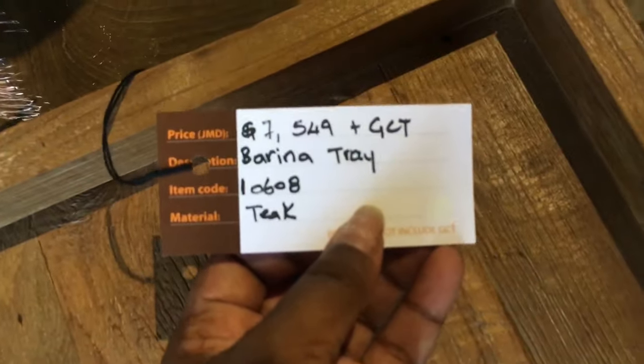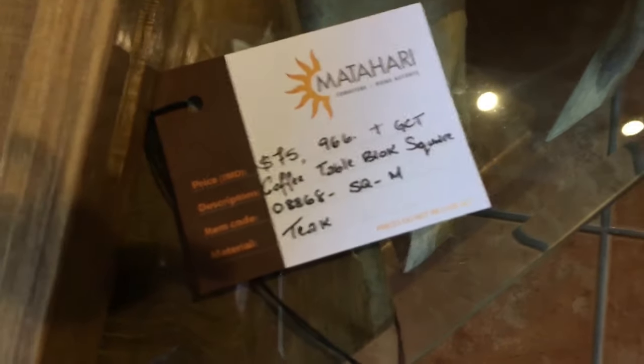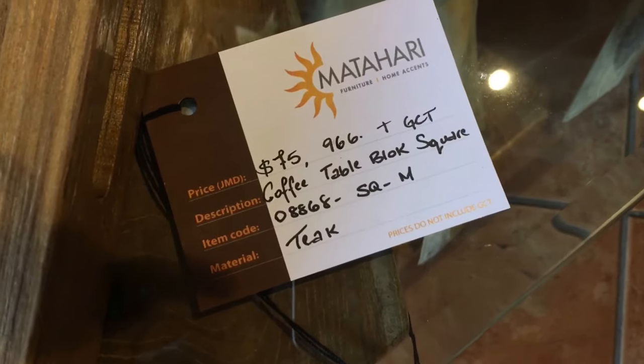I have a lot of things to think about this coming month. But these pieces were really exquisite, and I must say again, the customer service was really great. Feel free to DM them on Instagram, stop by the showroom. Customer service was really, really great.